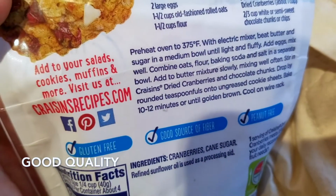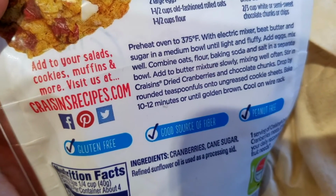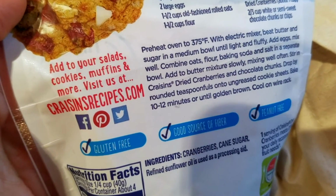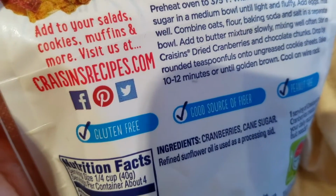So you can add these to your salads, cookies, muffins, and more. Visit us at craisinsrecipes.com. And then I guess they're on Facebook, Pinterest, and Twitter.